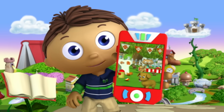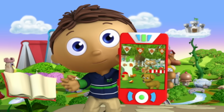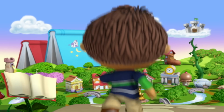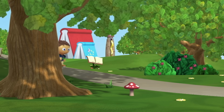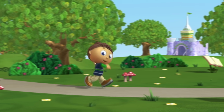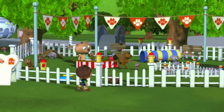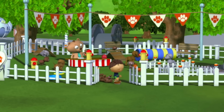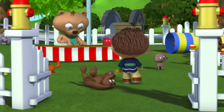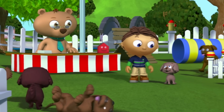Today is the Storybrooke Village Dog Fair. Want to come see the dogs with me? Great, let's go. Come on. Look at the dog fair. Look at all of these cute dogs.